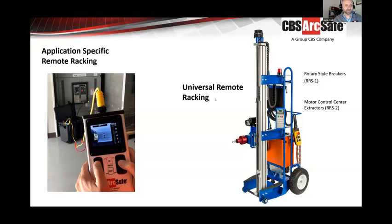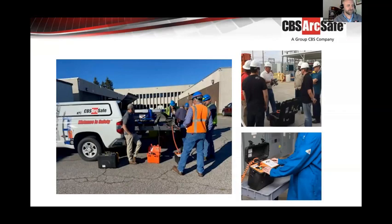Or you can have a universal system that works with a wide variety of breakers, which is ideal for a place where you have a lot of different breakers, but they all have rotary racking styles. So you could use this particular RRS1, we call it, for that. We have extractor style as well, which will pull like a motor control center bucket or linear pull out a breaker in a linear fashion or push it back in. So we really try to cover everything.